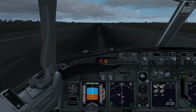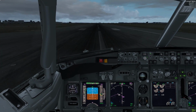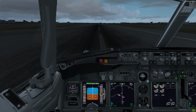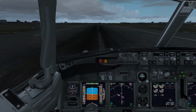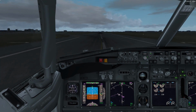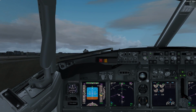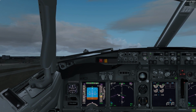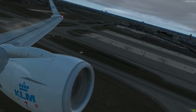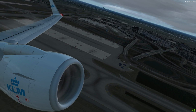80 knots. Should definitely have released the parking brake before pressing Toga. V1. And rotate. Positive rate. Gear up. Wonderful, wonderful effects. Look at that. Absolutely gorgeous.